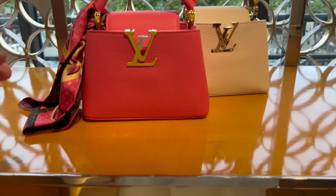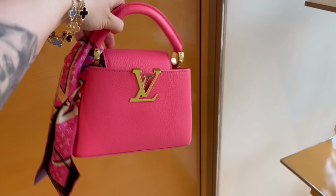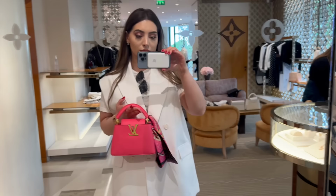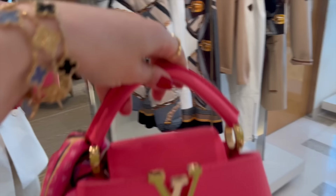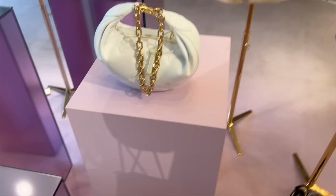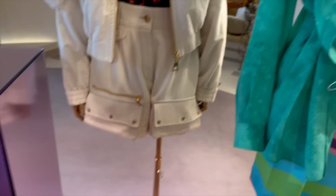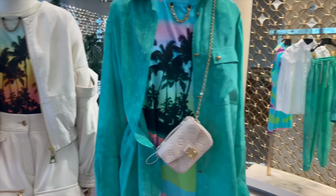I considered the Capucines, but this one I am loving. Look at the color. You have to have this space on your toe just here. Okay, second thing here. Adding this baby to my wish list. Okay, what we have here, some new in pieces. This is the new Over the Moon bag. It gives me Fendi vibes, you know, the one that you can put on your wrist, the round one, I forgot the name now.